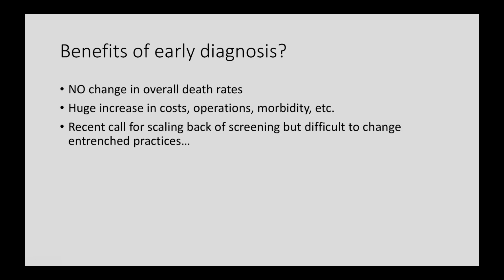No change in overall death rates, huge increase in costs, the number of operations, and morbidity. And the South Korean government has recently called for the efforts to possibly scale back, but it's really hard to change your entrenched practices. And this was concerning enough and raised enough of a ripple in the public health world that it reached major media markets.